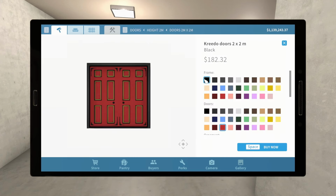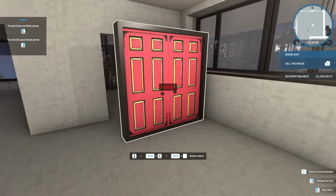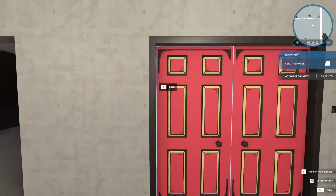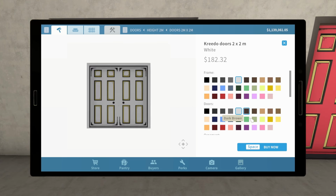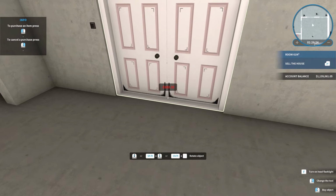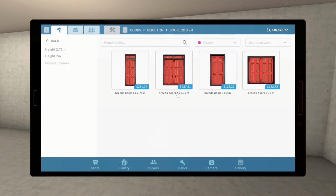Got some doors, so let's pop up a couple of them just to see what it looks like. We're in this random house. Okay. Looks very cartoony, but I guess that's kind of the definition of pop art. Let's try some different colors just for the fun of it. Let's go with pink. Everybody knows I love pink. Here we go, like so. And it looks like it comes in quite a few different sizes. You can see we got all these sizes here.